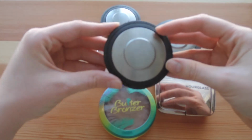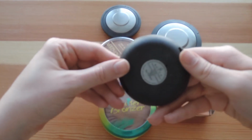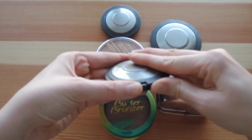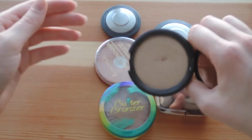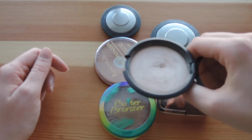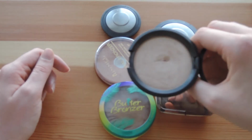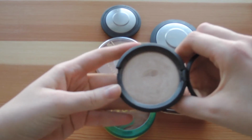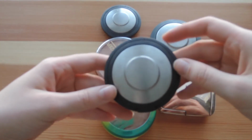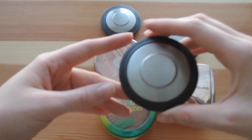Next, I have a Becca Shimmering Skin Perfector, which, as you can see, I have a couple of. And this one is in the shade Opal, which is actually a bit too dark for me. This one I may try to give to my mom. I think she may enjoy it, and her skin is a little bit darker than mine, so I think it might suit her a little better. It's a really pretty, cool-toned gold, I would say. I really like it, but I have just seen it suit darker skin tones much better than fair skin tones, so I may see if she wants this guy, so I'll put it in the giveaway pile.